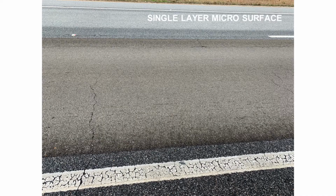This is the single layer microsurface, which is probably the one that's more beat up at this point. But even though it looks like it has more cracks, they're not that terrible. I mean, they have low severity. They're still pretty tight. And like I said, sometimes the system may or may not see them. So that's something that we try to validate with our quarterly closures and also walk the sections, look through them, and see how they're performing.